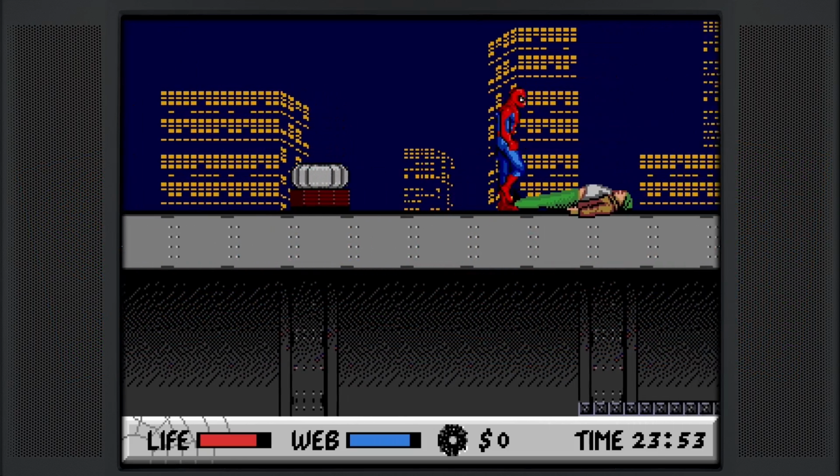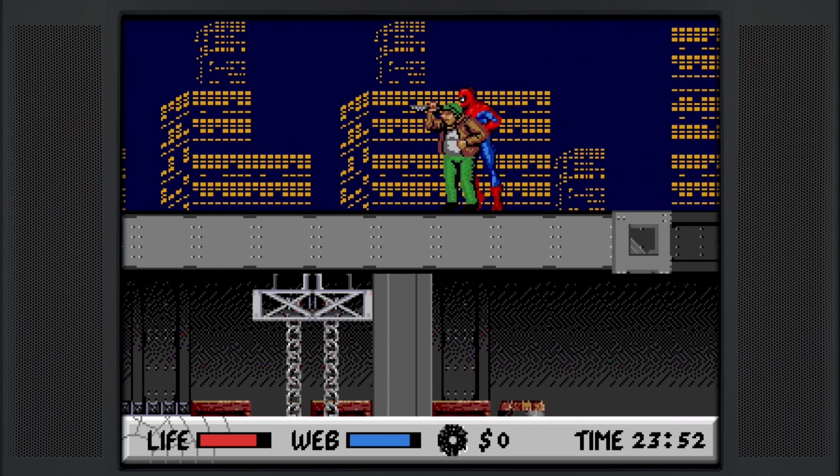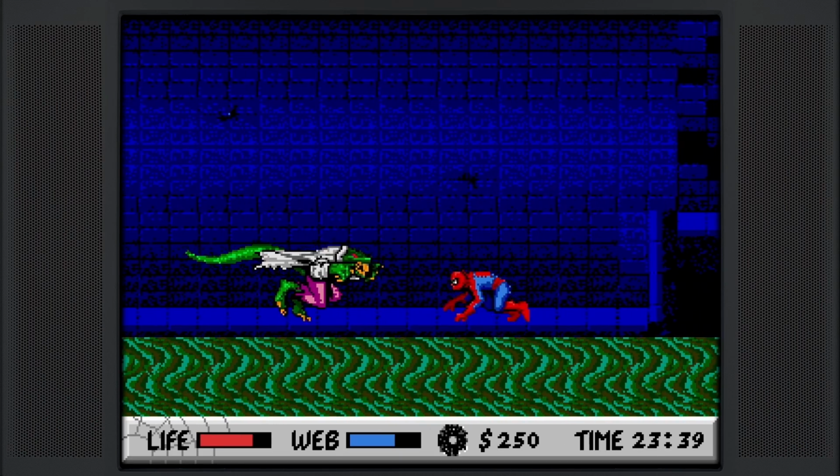Overall, I find the difficulty of Spider-Man to be fair, aside from one particular instance which I will cover in the following section. Spider-Man vs. the Kingpin is ripe with gimmicks, one of which I'm not going to name here. Do your own deductions, and I like them, for the most part.